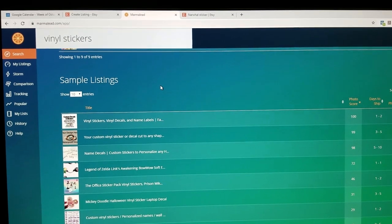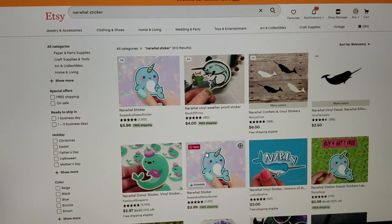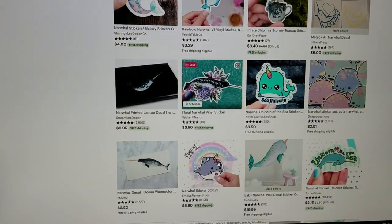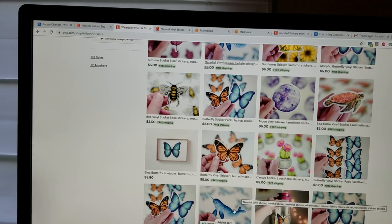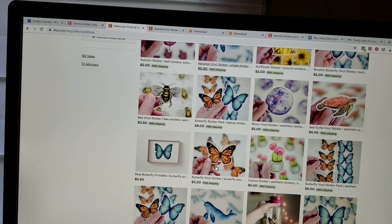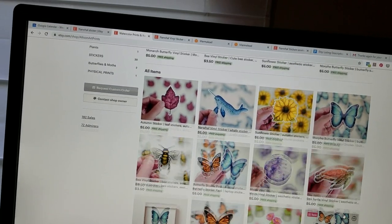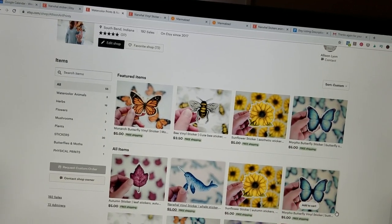So I am adding these narwhal stickers to my Etsy, and I'm also researching other narwhal sticker listings and seeing what keywords they use. So the narwhal sticker is now in my shop. I also duplicated it here to test out some keywords, and I do that with basically all of my listings. I duplicate them one or two times to test out and see what gets found.